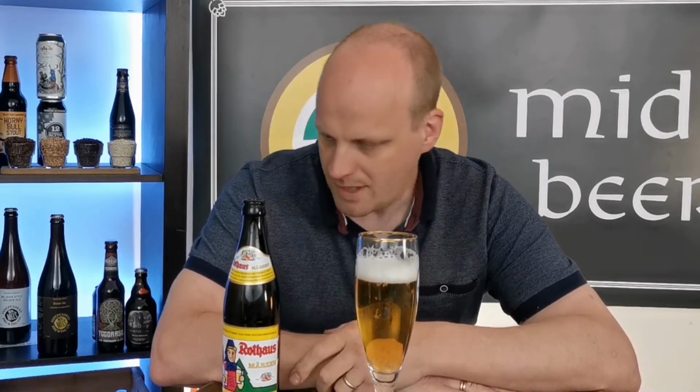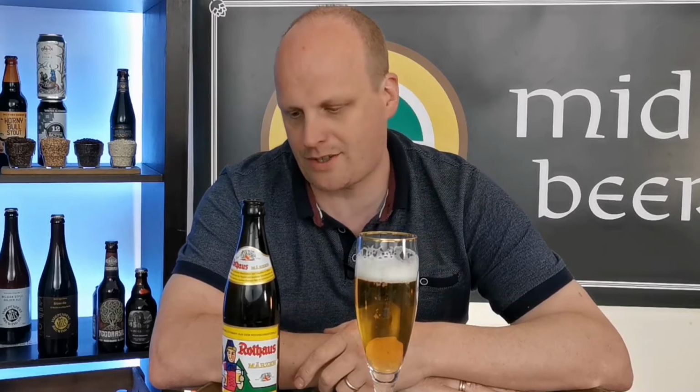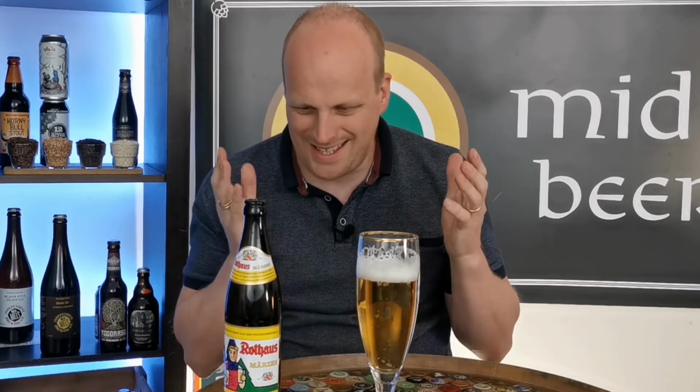So Märzen is just a style that usually has Munich malt in it, so it's got that kind of rich and aromatic flavor profile on it. It should do anyway. And this particular beer has Tettnanger, however you say it, and it also has Mittelfrüh. It doesn't tell you which Mittelfrüh it is.